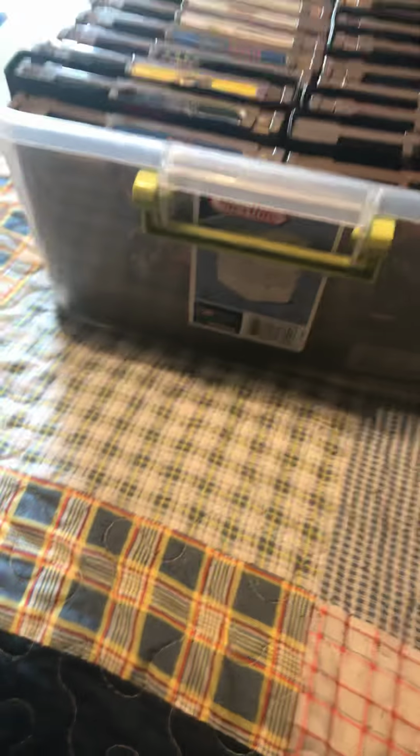Anyway, next is the... It's not really a trilogy, because there's only two games that I have for it. But I have Track and Field 1 and 2.